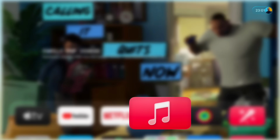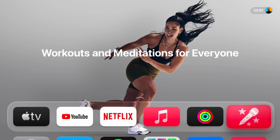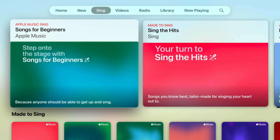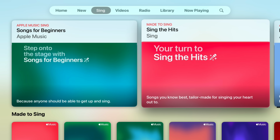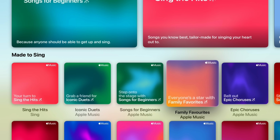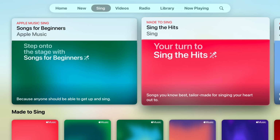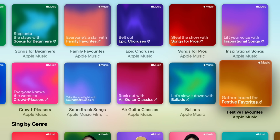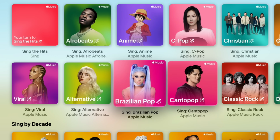I don't know why Apple replaced it with my top shelf settings icon, but basically you can use your iPhone as a microphone and be able to sing different songs. And there's pre-selected playlists, you can see Apple Music Sing, and these are songs for beginners. And then we have Sing the Hits, which I believe are more hit songs, and then Made to Sing, for example. And you can see right there different other categories, and I believe different genres in there.